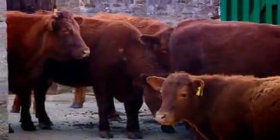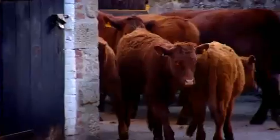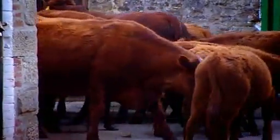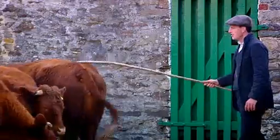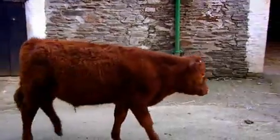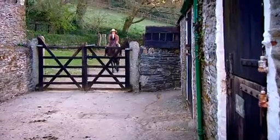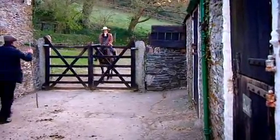But we do want to separate out some of our cows. Alex is leaving behind one of the pregnant cows, whose due date is fast approaching. It's her, innit? That one there. Yeah. Along with a prize calf they hope to sell. You as well. Morning. Morning. How are you? Very well.